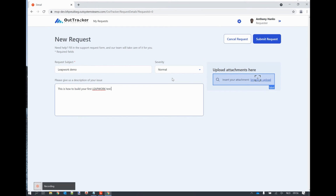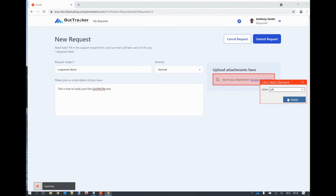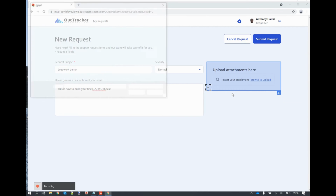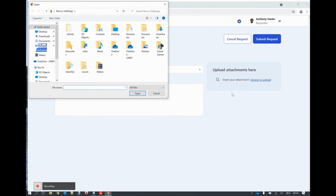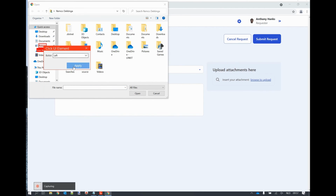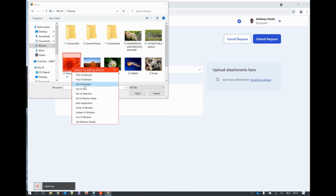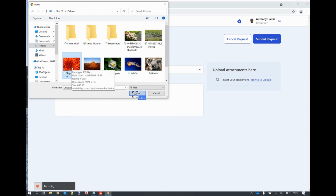So the recording has started. Let's click the browse to upload, and then we click the web element. We click apply. That will open up the Windows file explorer. There we click on pictures. We again click UI element. Selecting it doesn't click it. And then the Chrysanthemum, we also gonna click the UI element, which makes sure that it is there in the file name, and we click open.